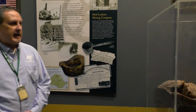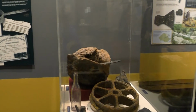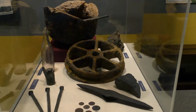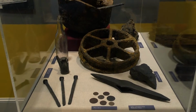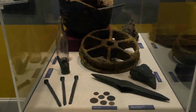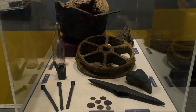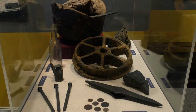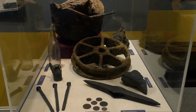Off to my left here, there are a variety of different artifacts that point to the evidence of the coal mining. The large wheel in the center of the case here was actually built on top of a large wooden apparatus called a headstock, powered by ropes and a large steam engine. And these wheels would have lowered miners down into the mines and brought them back up, along with buckets of coal.